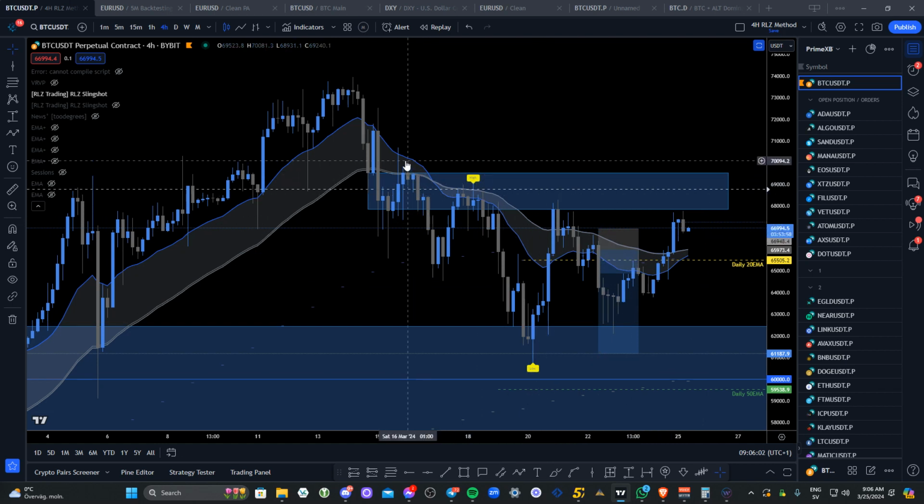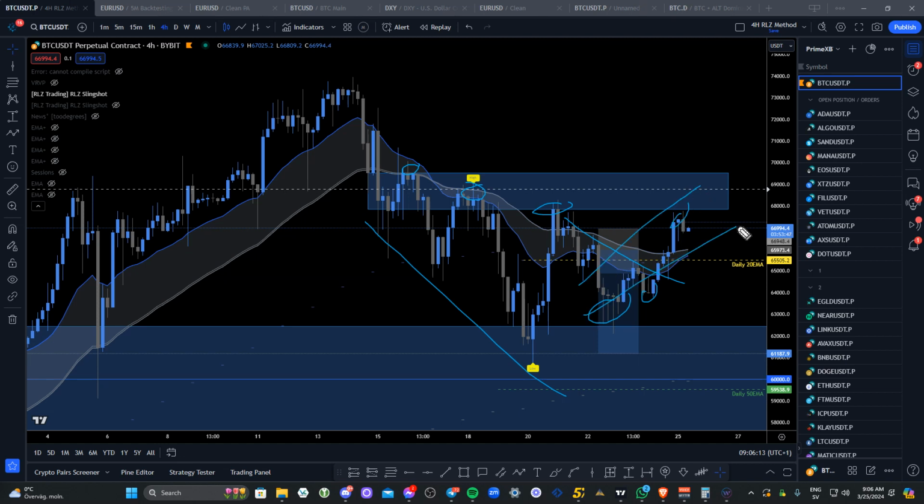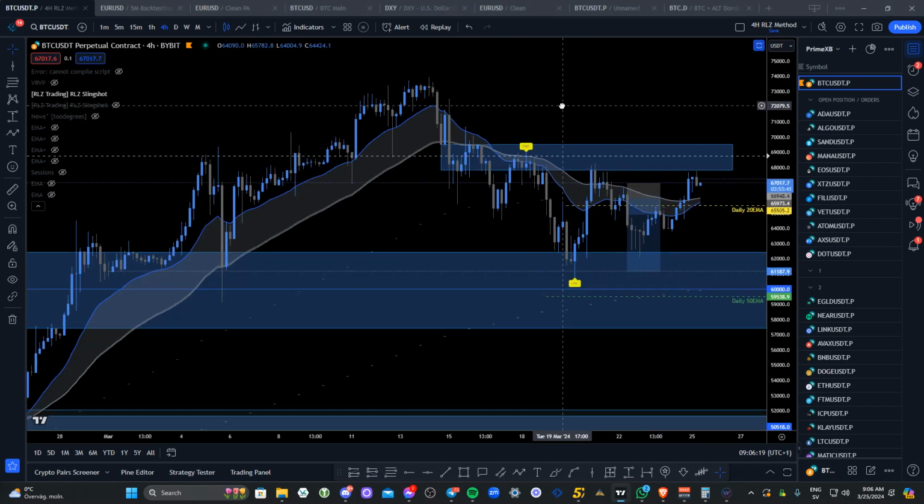And the local structure is basically this: we got the high, then a lower high, and another lower high, and then a sequence of lower highs here as well, and then lower lows. Then we have a higher low and a higher high, so we have a shift of structure right here. That's where we exited the trade. So that's a very good trade right there.